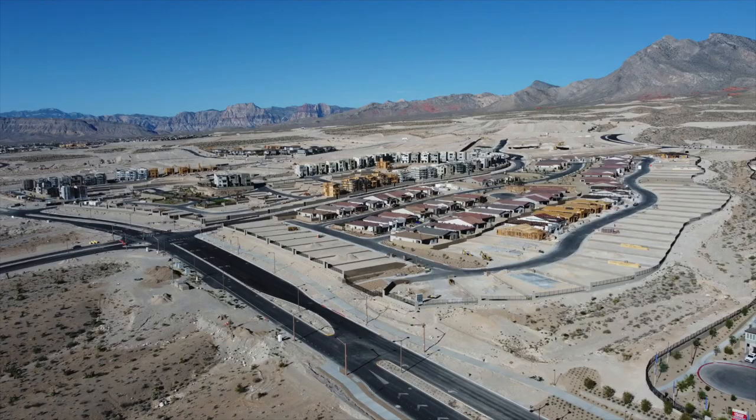And in this series today, we're going to be talking about the Kestrel and the Kestrel Commons Villages.